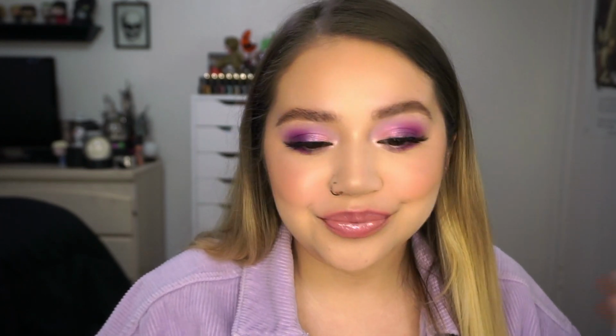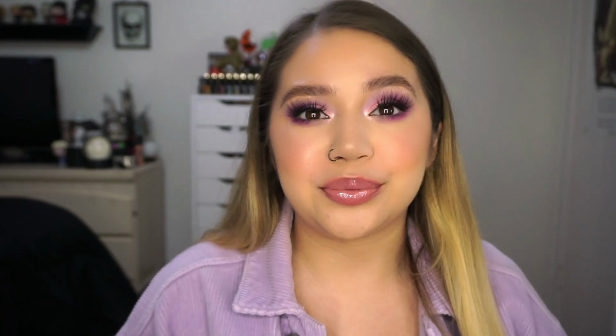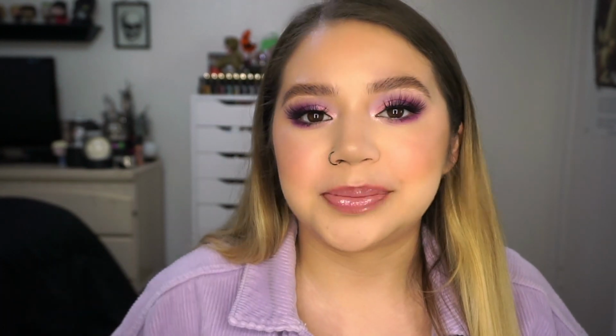I like the palette. It's just, do I think you need to run out and go buy it, and is it a necessity? Not really. Obviously, the reason I mainly bought this is because everything was lavender. Let's be real. I wouldn't say it's the best palette I've ever tried.